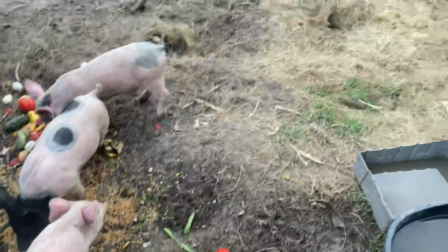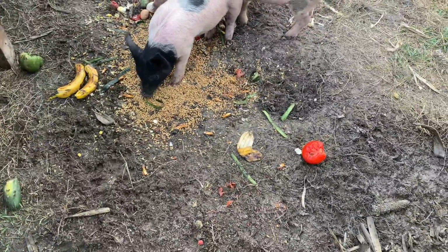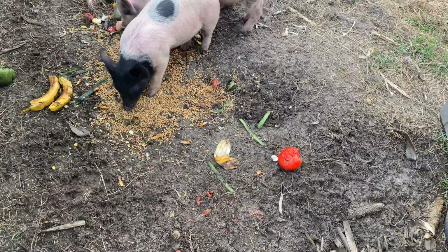And I made a little feeding bin that I had over here. They keep taking it over there. Maybe I'll drag it over there.